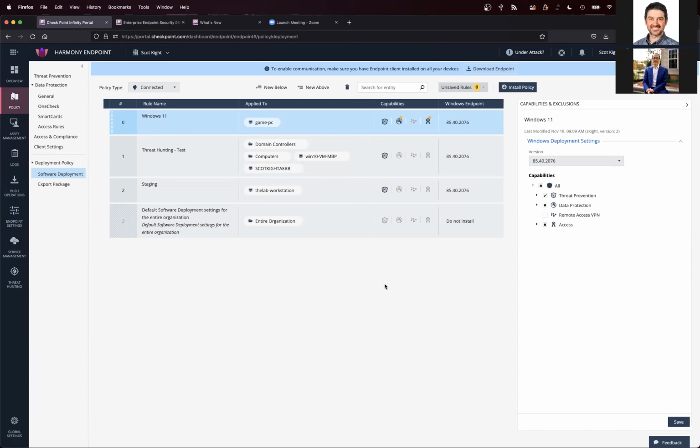So this machine, like right up here, this particular machine, this game PC, obviously I'm not throwing a game PC on a domain. It's not necessary for me to do what I want, but I want to protect it. So I added the system directly. It's not part of the domain, but I can still absolutely manage it. So all it meant is that I download the EndPoint software and I run it directly on that machine. That machine will automatically register with this backend, and I'm able to manage it from that point forward. So that part is simple.